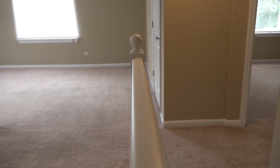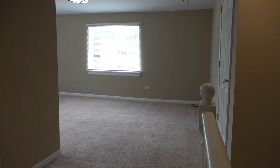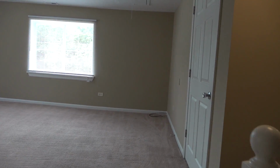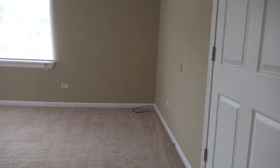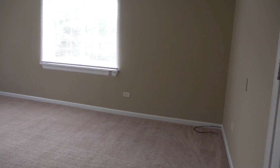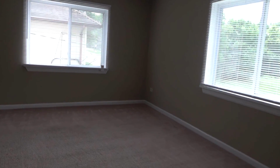You can see the top of the stairs right there on your right hand side. You'll come up and there's your big room there. You have a closet right there. TV jacks in the middle, in the corner of that room right there. This is a great spot here to put a couch and a love seat.